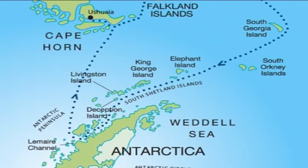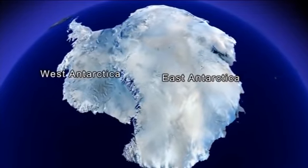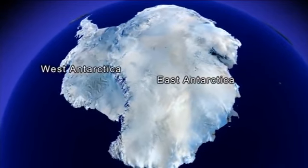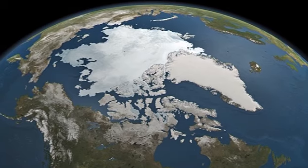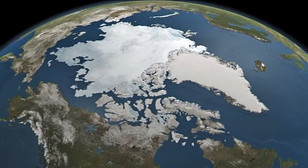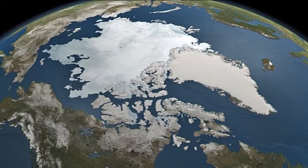In addition to the continental landmass, Antarctica has several large and small islands. For example, the South Shetland Islands, just north of the Antarctic Peninsula. Some of Antarctica's islands are permanently linked to the mainland by sea ice, whereas others are connected only seasonally in step with the pattern of sea ice expansion and retreat.